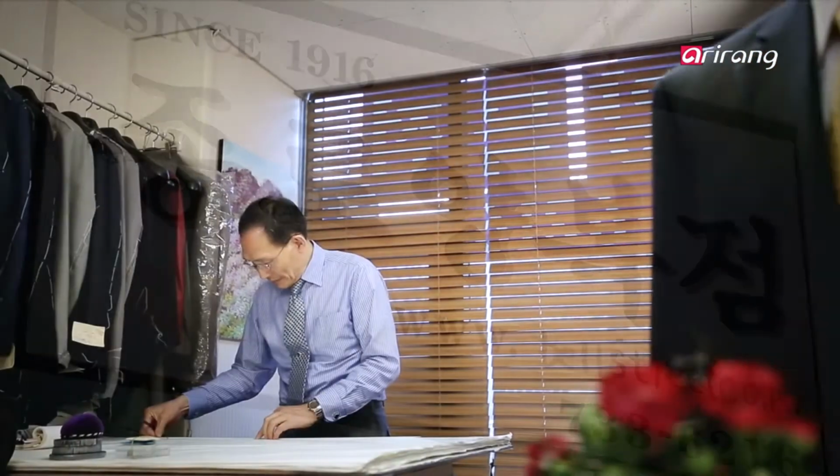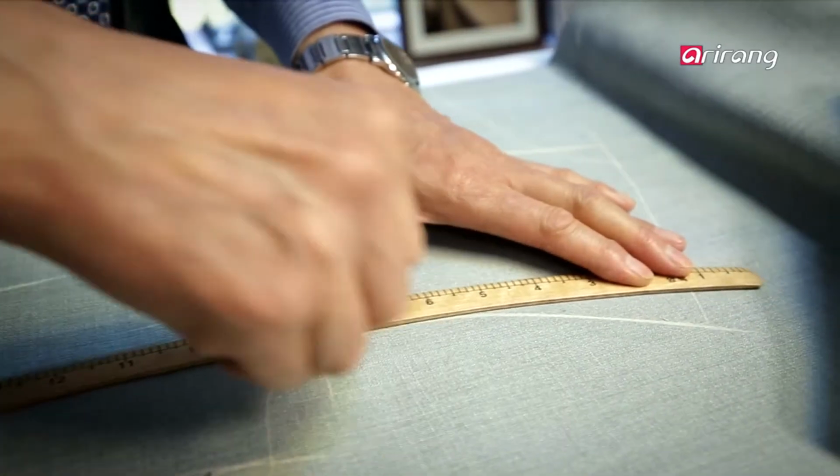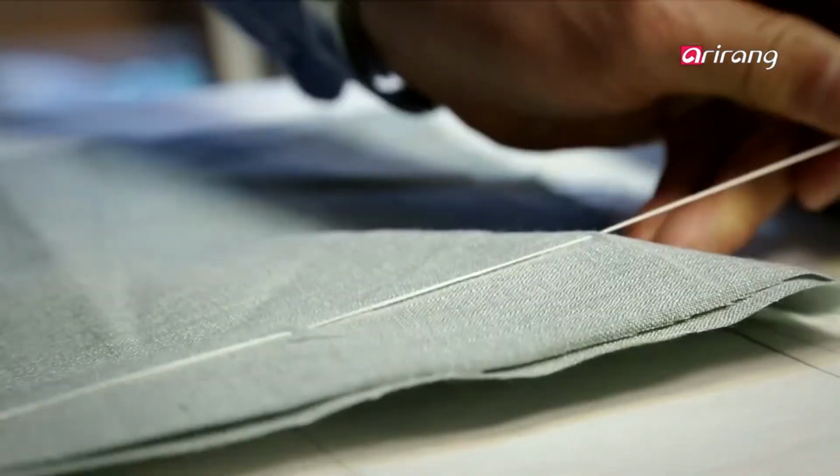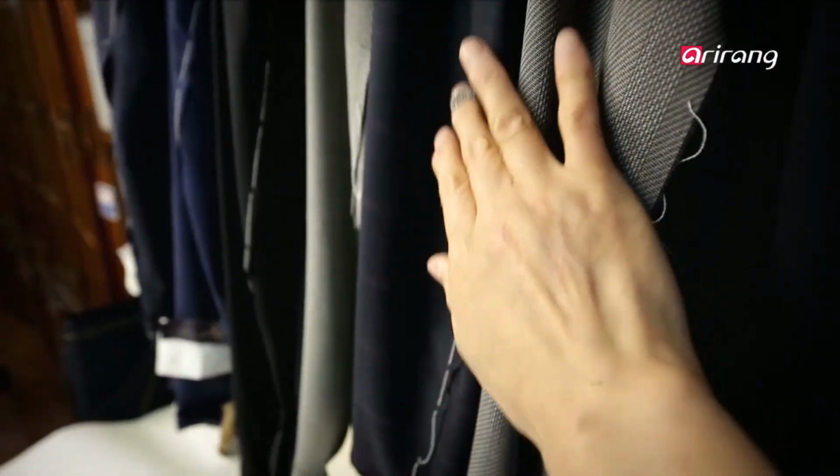Chongno Tailor has been preserving the long-standing legacy of Korean bespoke suiting since 1916. Visit the shop to learn its century-old history and legacy from 3 generations.